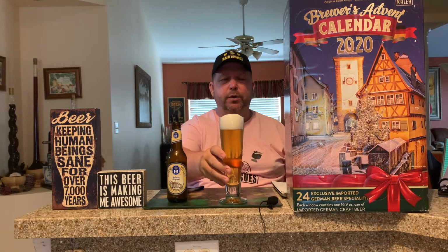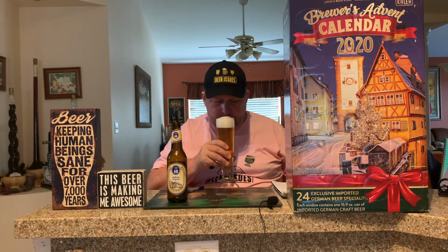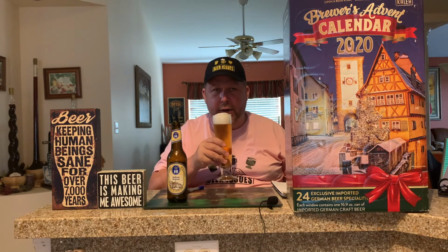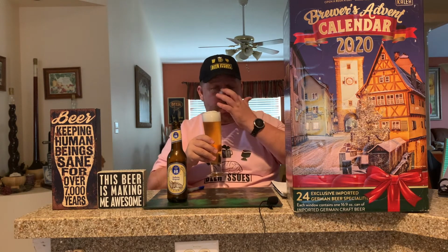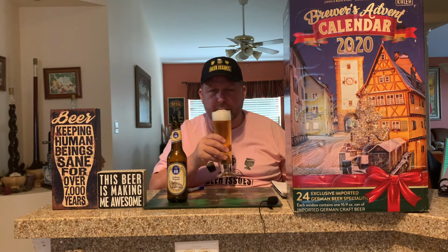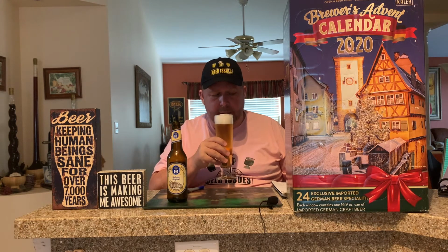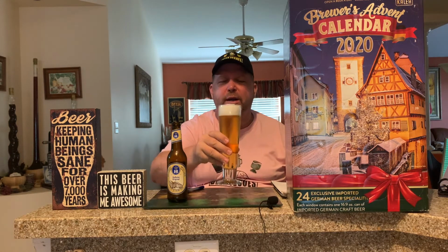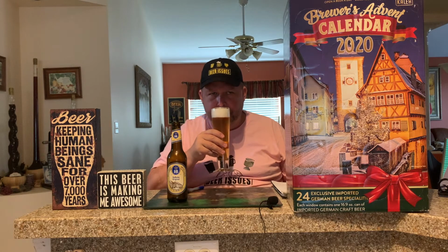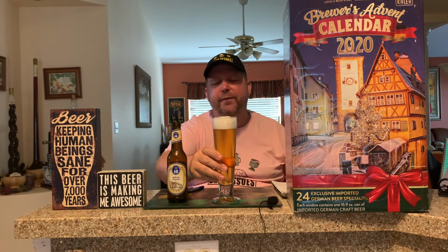So first thing we're going to do is go ahead and smell the beer. Okay, so you get a grainy, sweet grain, almost like a bread. And also you get like a floral smell, almost like flowers. It smells good. And I love German beers of all sorts.